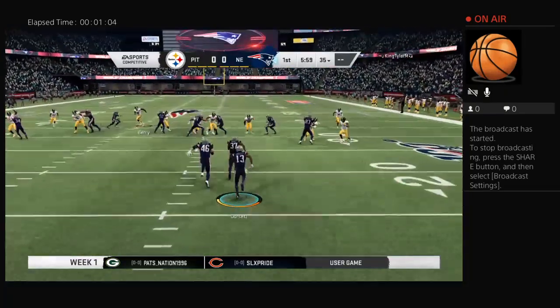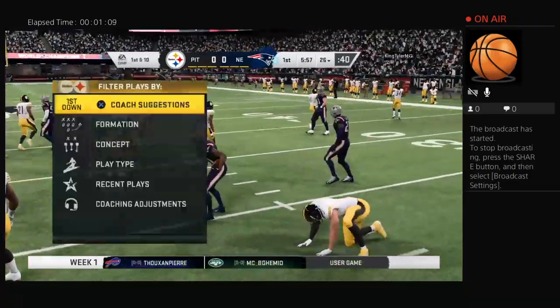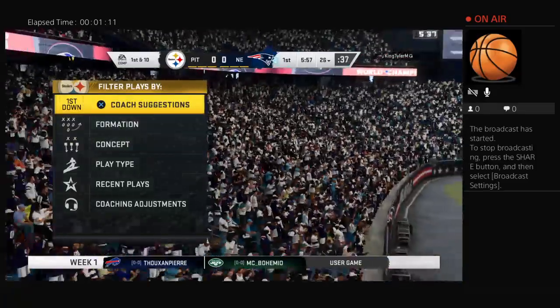This fielded at the 2. And he'll take this one near the 25, call it the 26-yard line.